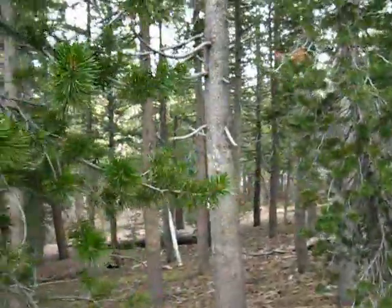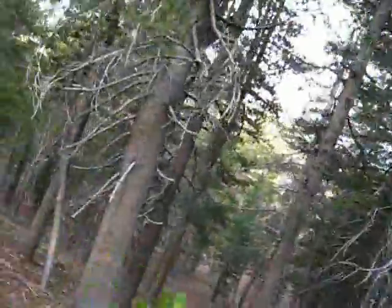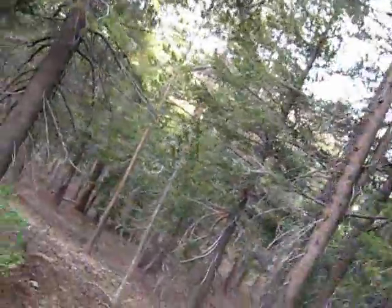And I swear to God, I was hiking through here a few years ago. And I saw something stashed down there. Right around here somewhere. It was like a bucket, a big bucket or something. I don't know what it was. I should have gone down and checked it out. I'm still looking for it now. I'm not sure what it was.